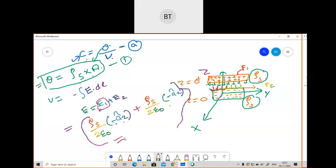So what I will get here, from there I will get minus rho s upon E0 a cap z. Since a cap z is common, I've written here a cap z. Now I've got the value of E.